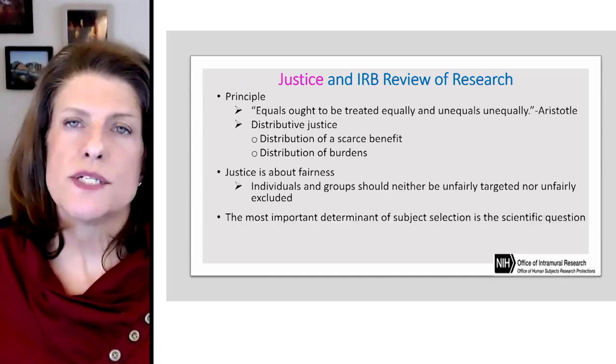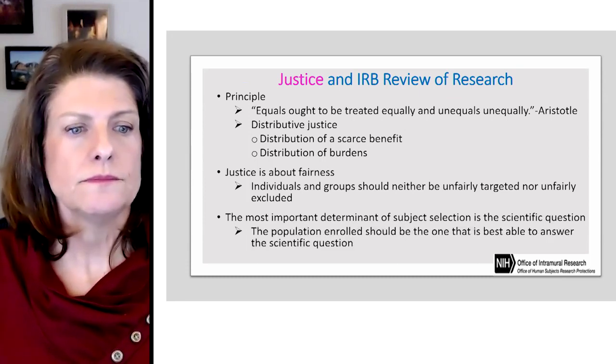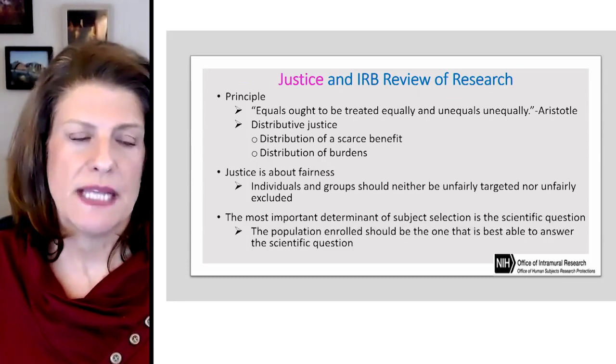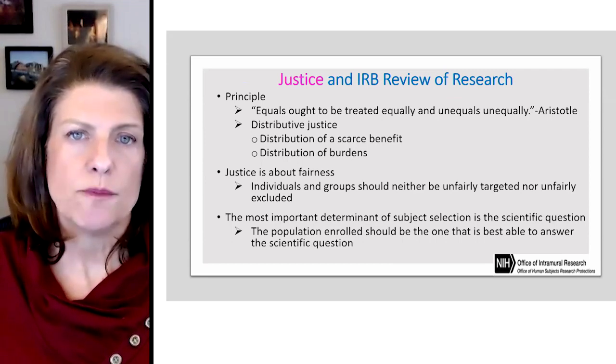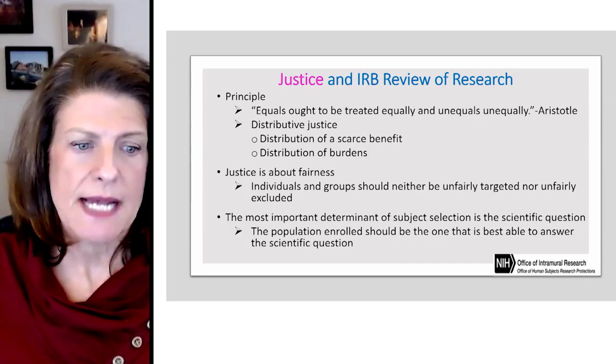The most important determinant of subject selection is the scientific question. We want to enroll the population, which is the best group of individuals that can answer the scientific question being asked in the research.